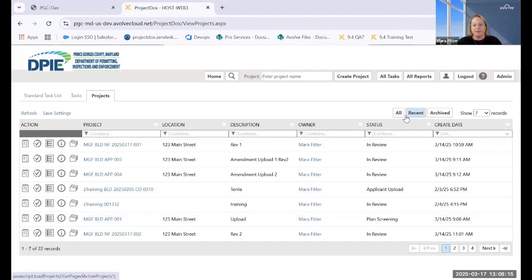We also have two buttons up at the top, all and recent. If recent is selected, it will show you the projects that you have been inside in the last 30 days.